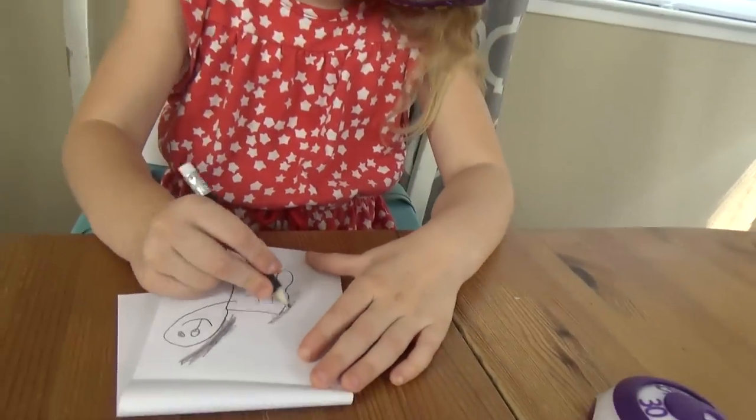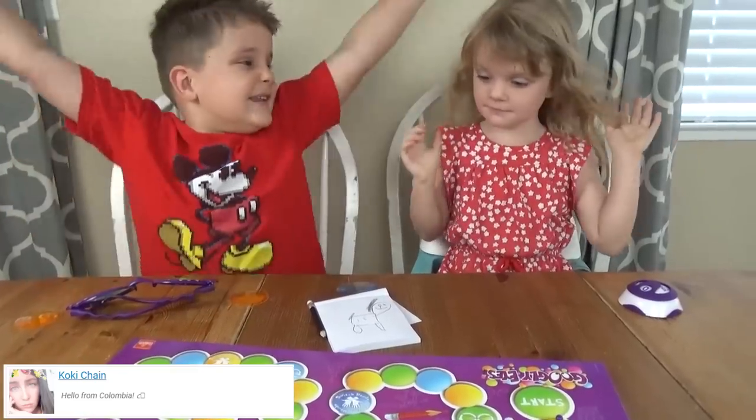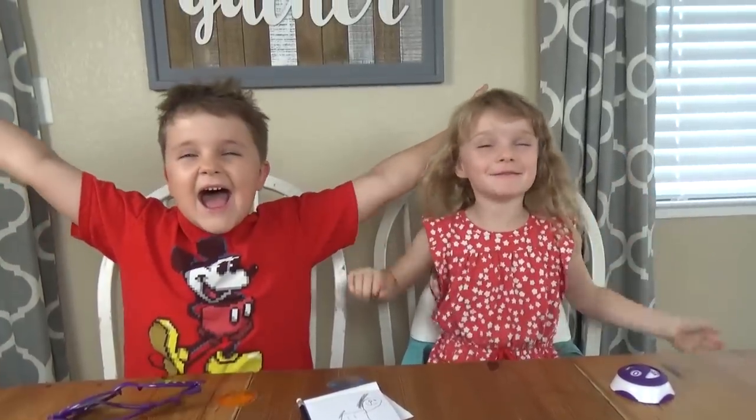Look at Lily, she's such a good artist. It's a Lion King. I can tell because it has a mane. Yay, googly eyes! Yay!